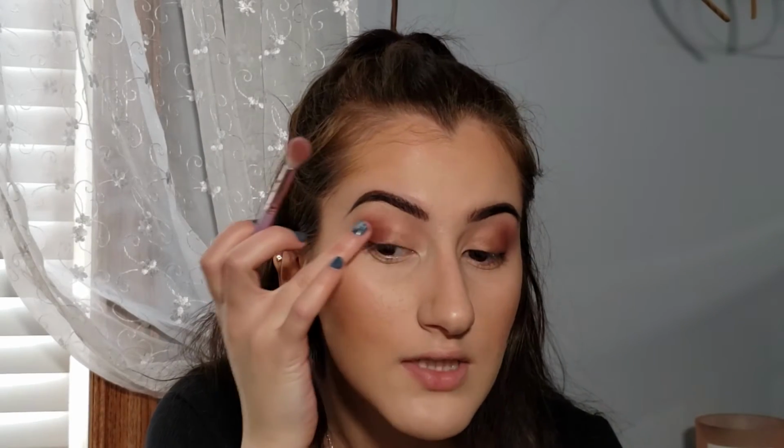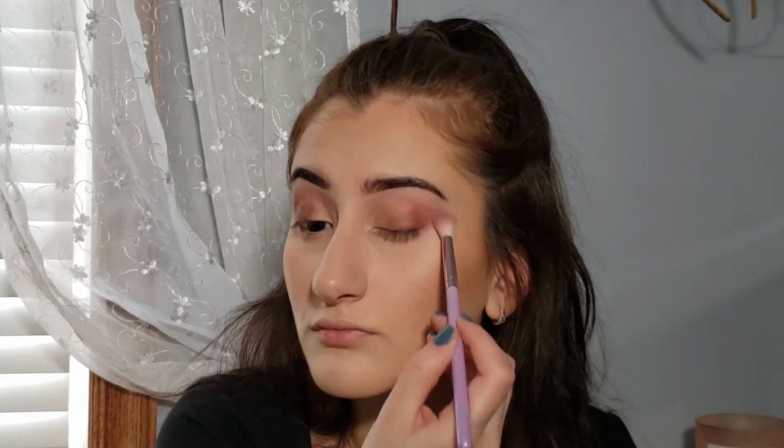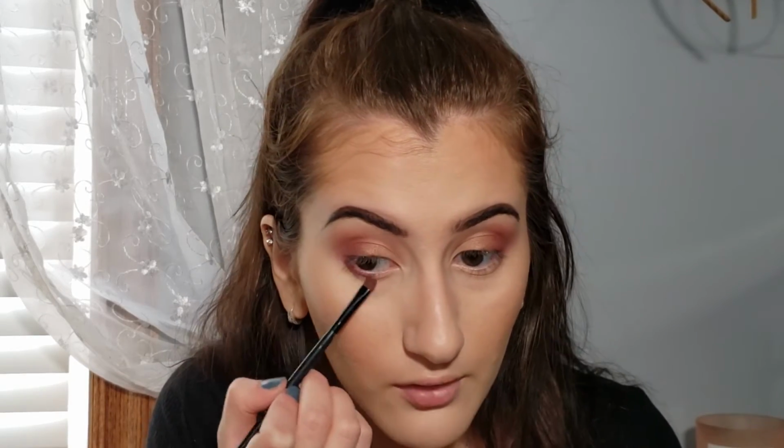Next up, I'm going to take this gold shade right here on my finger and pat it on my eyelid. I'm going to go over top with this sparkly shade right here. This I'm going to put in the middle of my eyelid, not too much on the inner corner. Also putting that shadow on top of the berry shade I put down earlier and blending all of that together. I'm gonna take the darker berry shade and run that along my lower lash line.